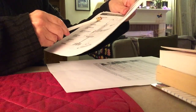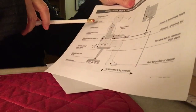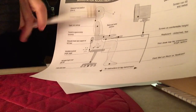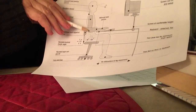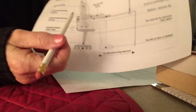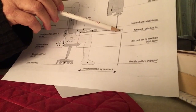So we've got a balanced head position. This is again just an overview of what we'll be looking at. Balanced head position with your chin in. Okay. Shoulders are relaxed. Some people tend to hunch up their shoulders. Definitely want to be conscious of relaxing them. The upper arm is vertical. Okay. Forearms are approximately horizontal. You don't want to be working up like that or low. That's why the height of your workstation becomes important.